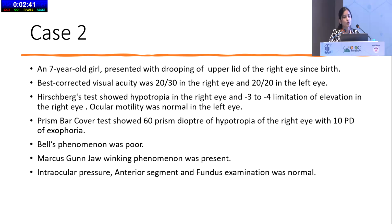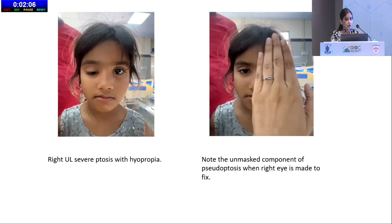The second case is a 7-year-old girl who presented with drooping of the upper lid of the right eye since birth. In this case, the patient did not have amblyopia, as compared to the first case where the child had amblyopia. The best corrected visual acuity was 20/30 in the right eye and 20/20 in the left eye. The Hirschberg test showed hypotropia along with marked limitation of elevation in the right eye. Ocular motility of the left eye was normal. The prism bar cover test showed 60 PD of hypotropia in the right eye, along with mild exophoria. The Bell's phenomenon was poor. Since she had ptosis also, the Marcus Gunn phenomenon was present, and the rest of the examination was normal.